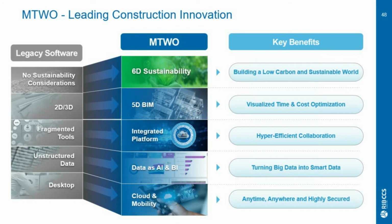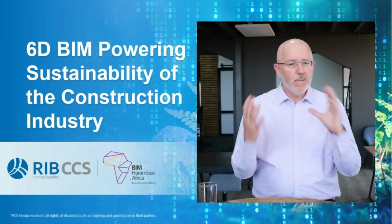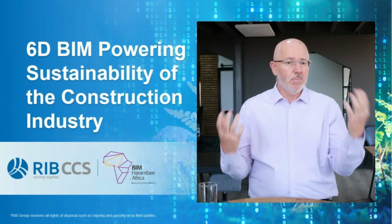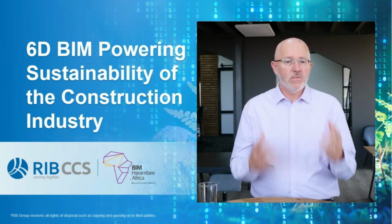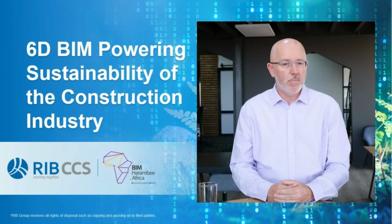And with cybersecurity becoming a more and more important topic, having this kind of capability is critical to the sustainability of organizations. So with that, I trust that you've been able to get an insight into how we believe that we as technology providers and as BIM practitioners in many ways contribute to a more sustainable world through the use of 6D BIM.